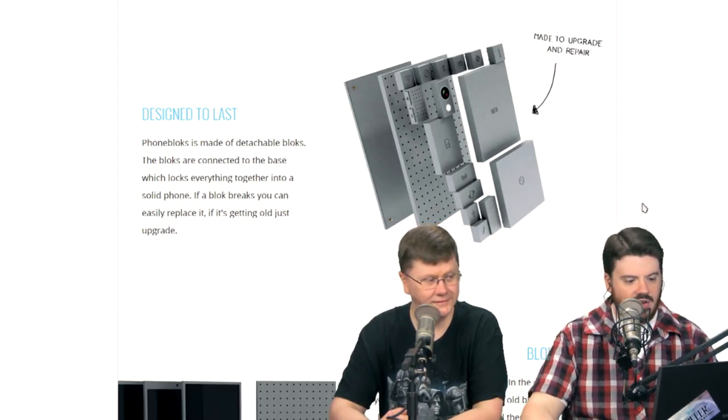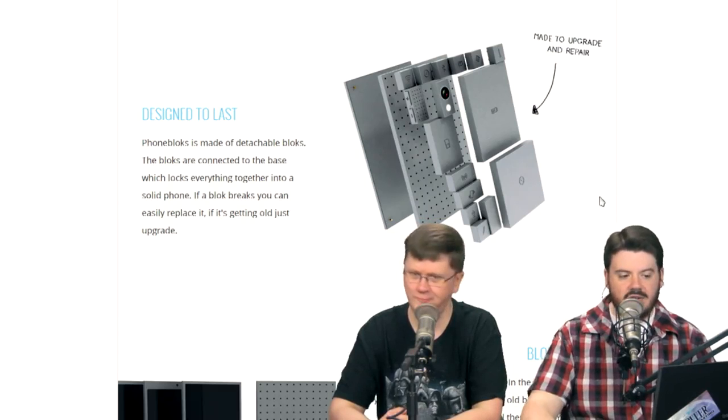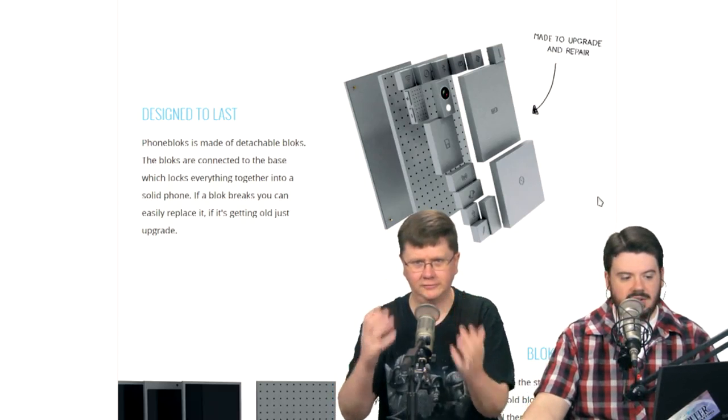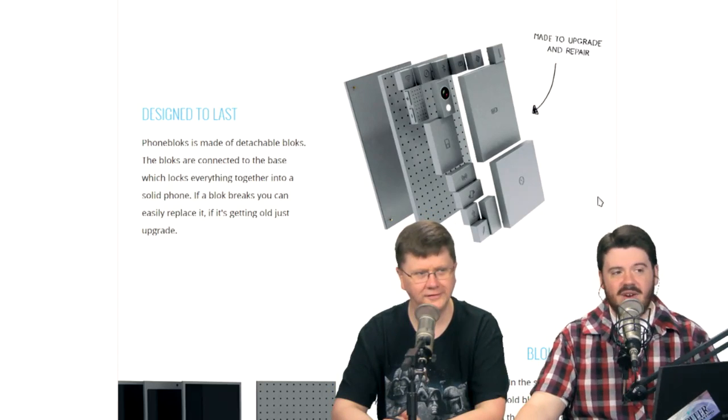Right. Just like you have different manufacturers who can make different video cards for PC components now, it becomes like a NASCAR race car almost instantly. Yeah. And plus, it's a fun puzzle to put together.